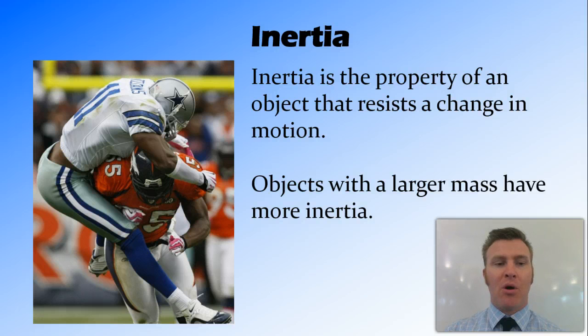Inertia is a property that all objects have, or any object that has mass has, and it's its ability to resist a change in motion. So for example, if it's stopped, to stay stopped, or if it's moving, to keep moving. And objects with a larger mass have more inertia. So bigger things and heavier things have more inertia. So it takes more for them to get moving or to stop.